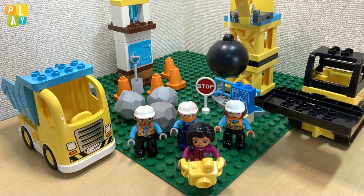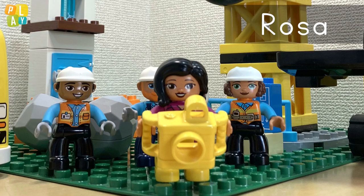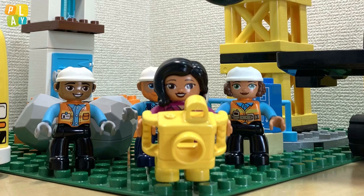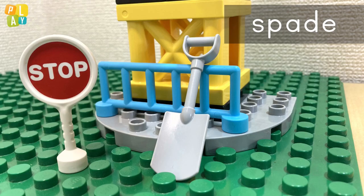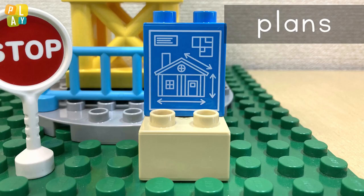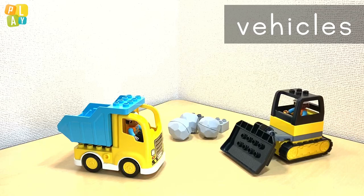Today, Rosa has brought her camera along to see all these amazing vehicles at work. Hi, Rosa. Let's go take a look around the site. Any construction site needs cones and a spade. And look, these are some plans for the new house. But wait, wow, look at these vehicles.